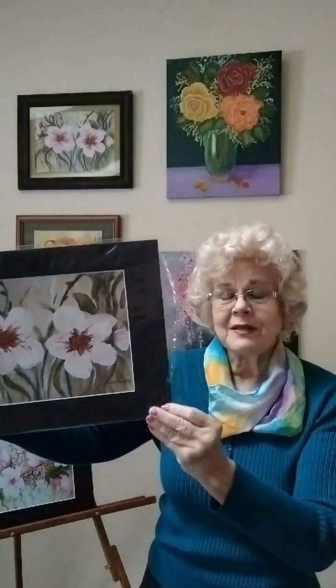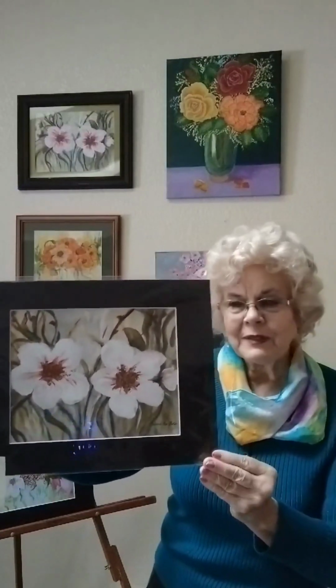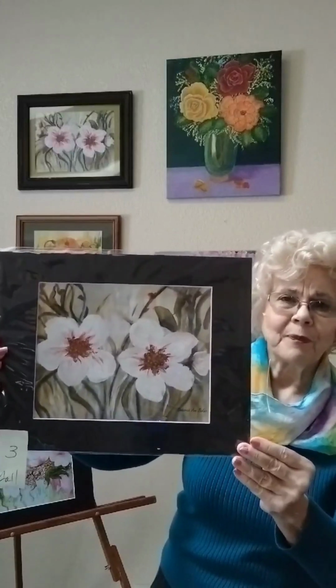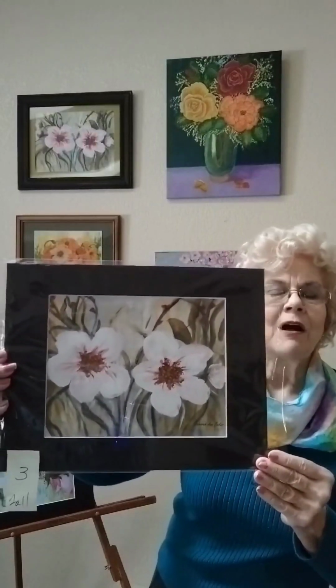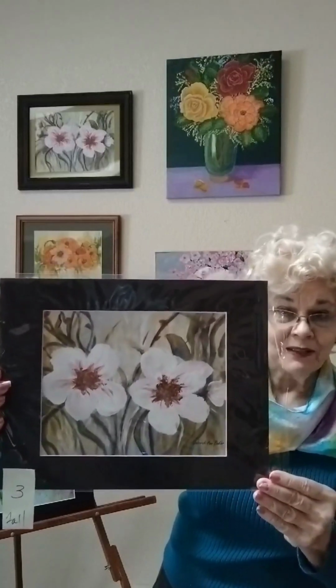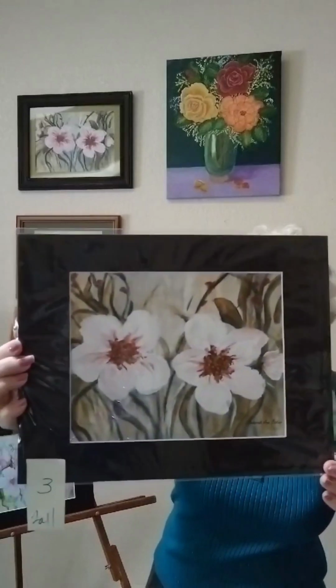Are you ready for number 3? This is the 3rd one in the Seasons collection, and it's entitled Fall. And this one, I was taking a walk out near the Nisqually Refuge Reserve, and I noticed something similar to these guys. And so this is a little bit of Northwest, particularly the Nisqually area, near Yelm, Washington, where I live. And as you can see, it's a beautiful depiction of a fall setting. That's number 3.